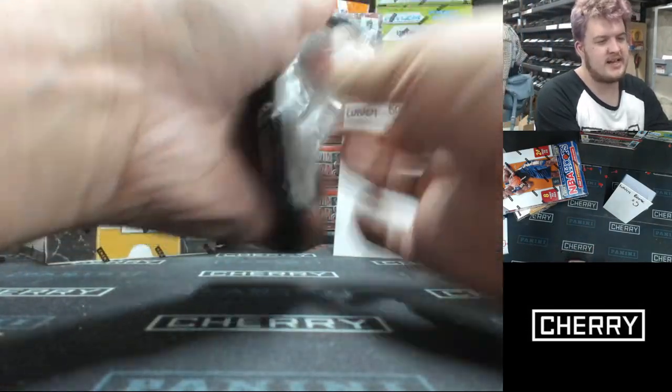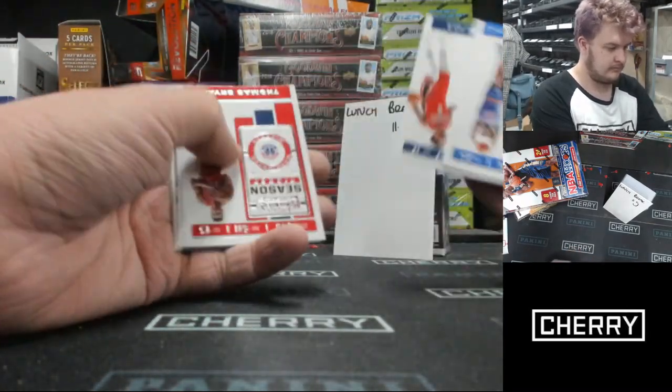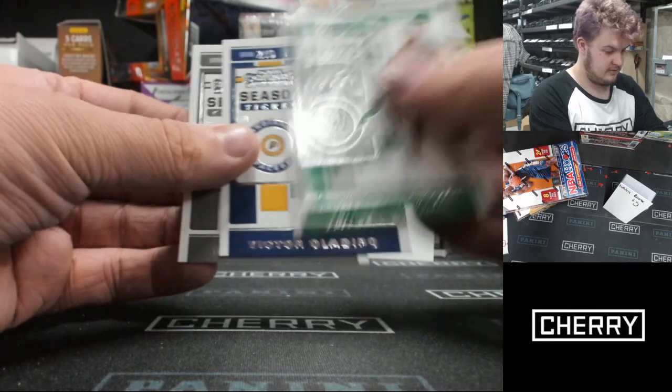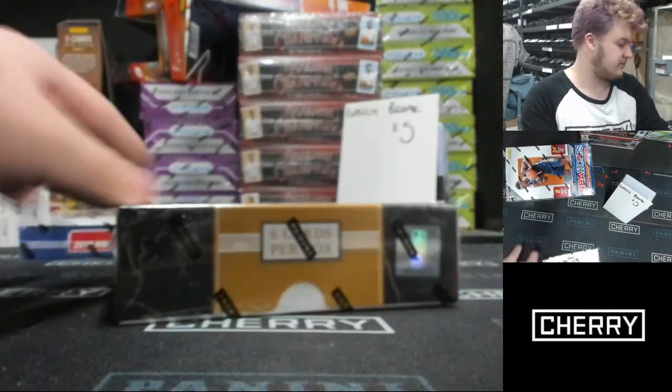They're called Contenders Blasters. Winning ticket, Ron Harper. Up next, Sea Stones.